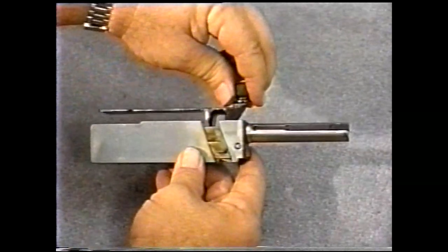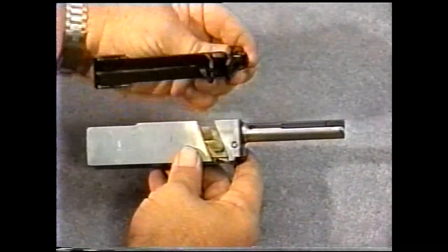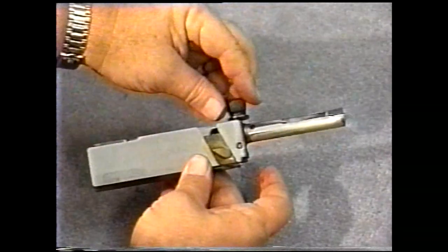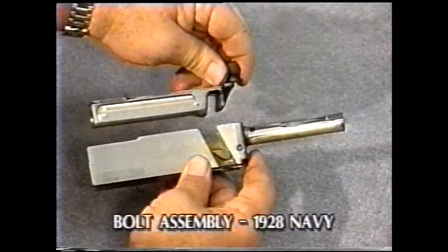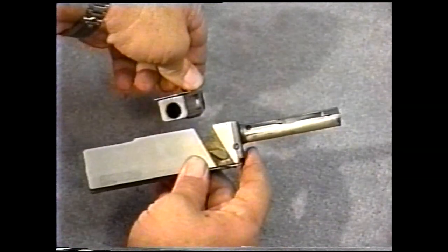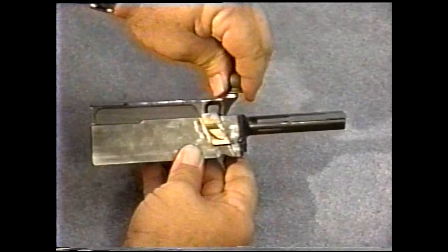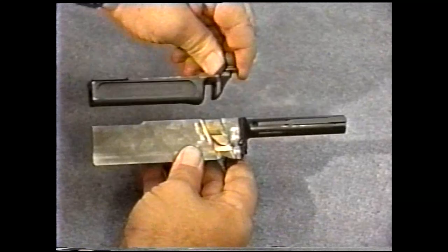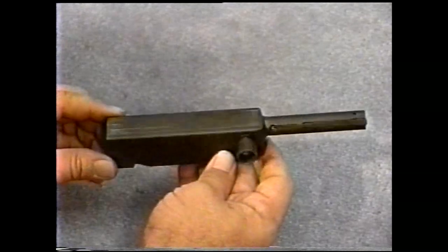The 1921 bolt assembly used a thin one-piece actuator. This lightweight piece is one of the reasons for the gun's higher rate of fire. The 1928 Navy bolt assembly modified the 1921 actuator by adding a weight, thereby slowing the bolt and the rate of fire. The actuator actually consisted of two pieces. The 1928 and 1928A1 bolt used a one-piece actuator assembly in which the weight was integral with this part. The M1 bolt did away with the separate actuator completely.